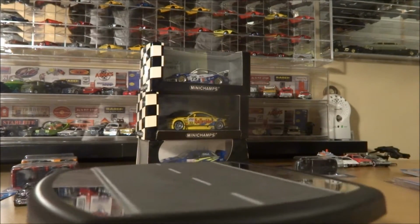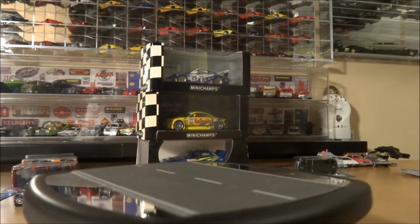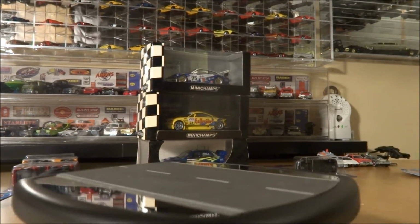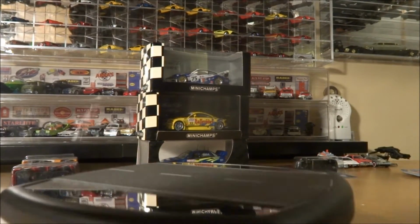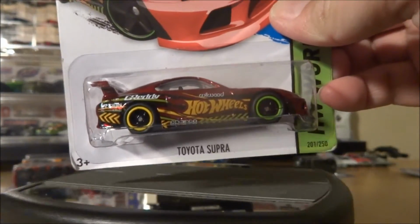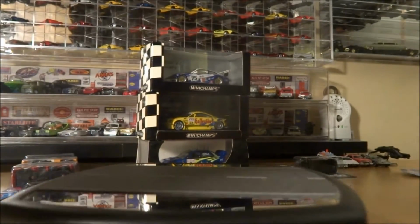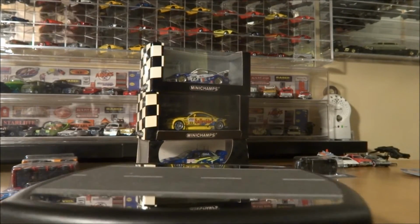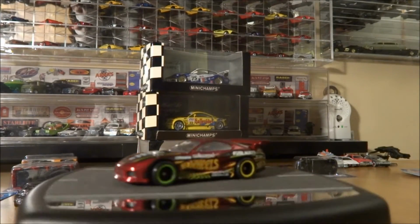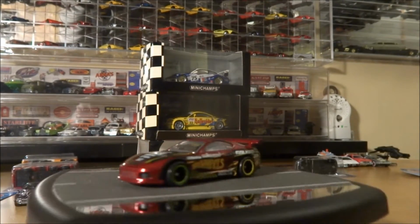Okay, we'll come back in a second. So, turn this off. We'll actually do one more opening here. This particular piece I got also through a trade. It's one that I need. I have a carded one, but I needed a loose one. So this one is a pretty damaged card. This is the Toyota Super Treasure Hunt. So I'm going to open this one up. There you go. Okay, and that will go in the Super Treasure Hunt display case.